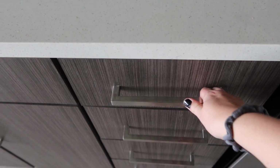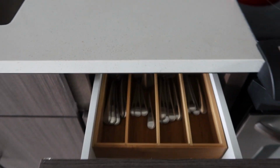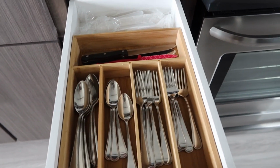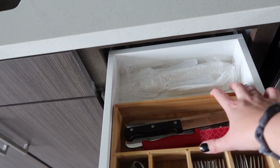These drawers are basically impossible to open easily because they're soft close, but they're also just impossible to open right away. So here is where all my utensils are kept, my regular silverware, some knives, and some takeout food utensils.